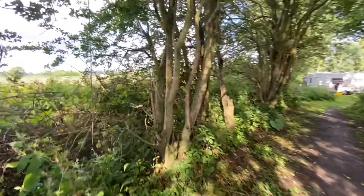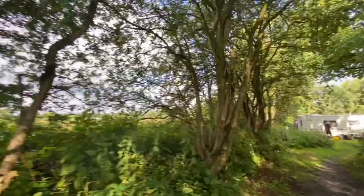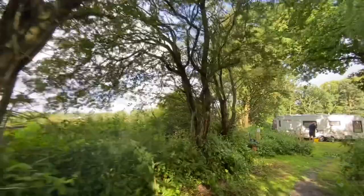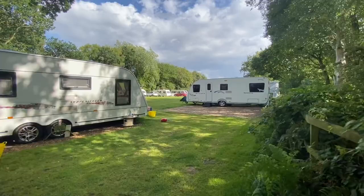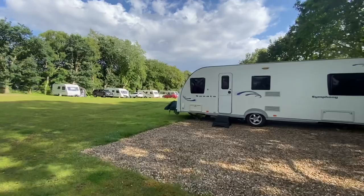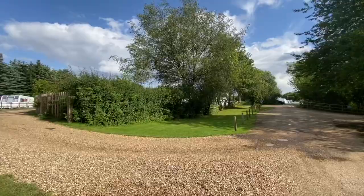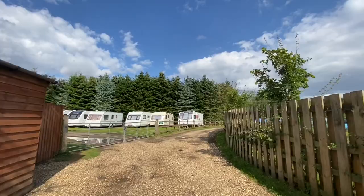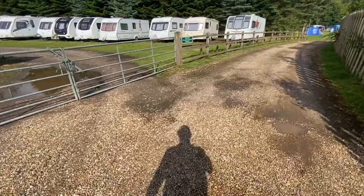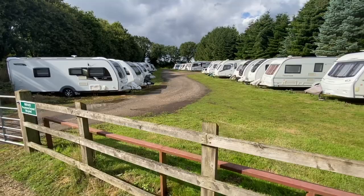If you're wondering what's on the other side, essentially it's open fields, so nice and peaceful there. There's a very big caravan storage area, which I'll just show you, which is over here. So you'll see the staff bringing the vans out from this area, ready to pitch for you for arrival. Lovely. Now I move over here to more of a camping area.